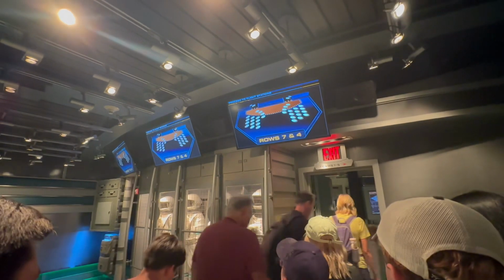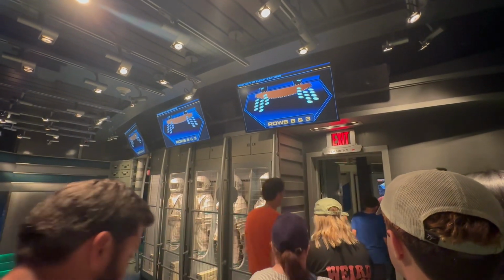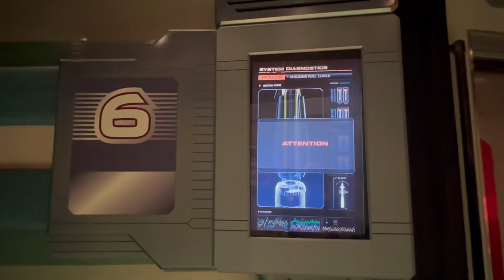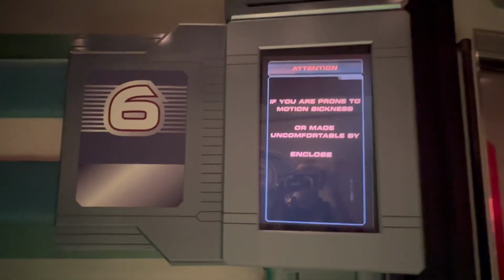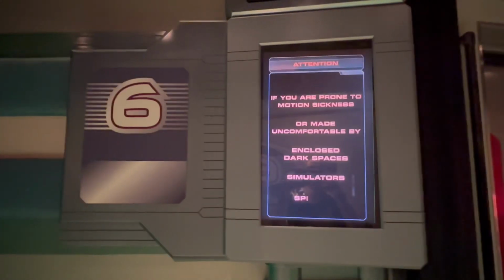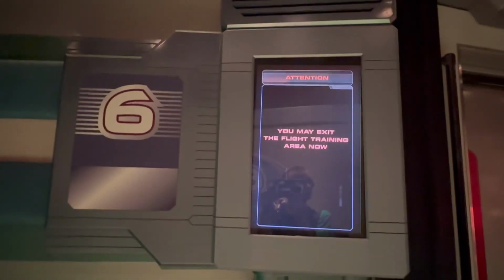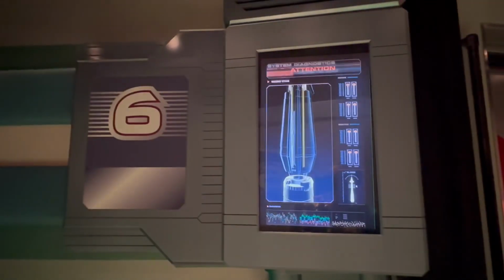Rows 7 and 4. Rows 8 and 3. Team more intense training. If you are prone to motion sickness or made uncomfortable by enclosed dark spaces, simulators, or spinning, you may exit the flight training area now. Ask a uniformed crew member for directions to the Green Team less intense training area.